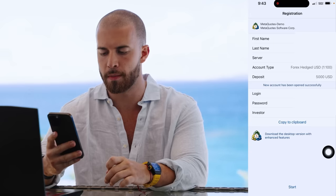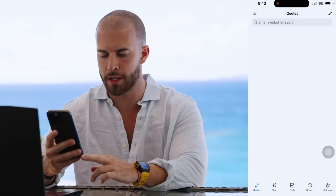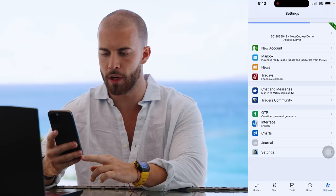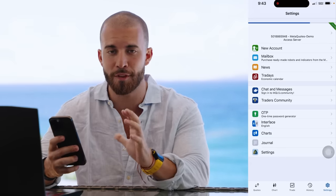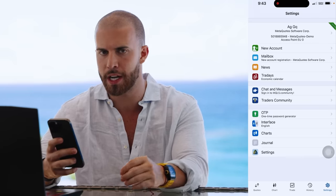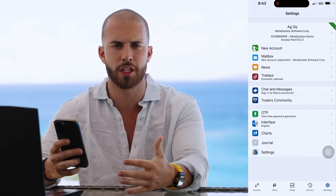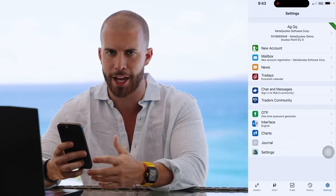Then you simply click start. As soon as you click start, the market is going to automatically begin, and you can see the account being loaded because it's creating a demo account. This way you can trade the live markets with a demo account, which is also known as paper trading. It's just so you get a feel of how the platform works and the market conditions they have to offer, and you practice your trading without risking any real money.